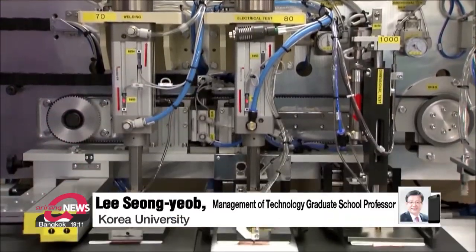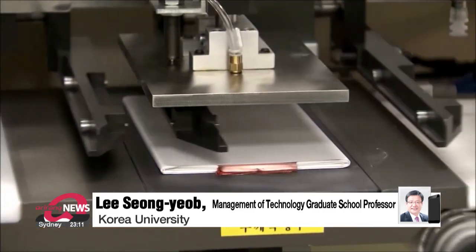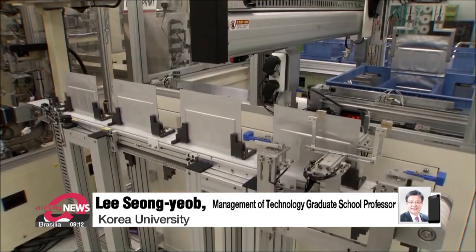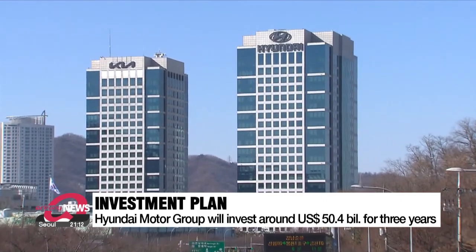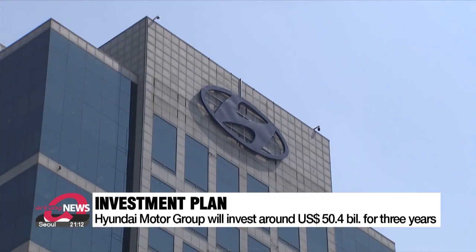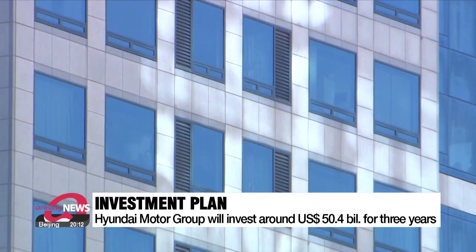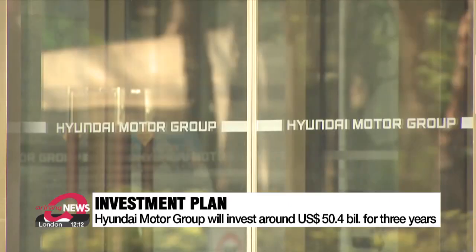As there is a high possibility of AI being a game changer in our society, it is a good idea for companies to invest in important fields such as AI, bio, and secondary batteries. On the same day, Hyundai also announced its midterm plans for investment and employment in advanced industries. The company said it will be investing 68 trillion won, or roughly $50.4 billion, for 3 years including this year, with each year's investment volume at around 22 trillion won. That is a 30% increase compared to 2023.